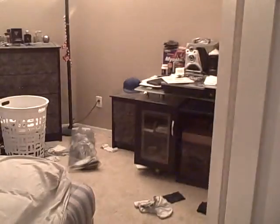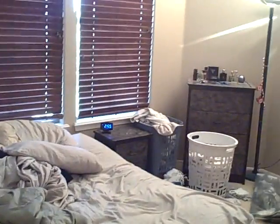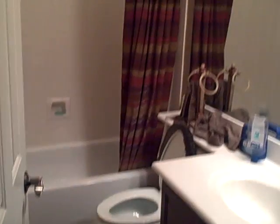Another bedroom here. Overlook the clutter. Really a beautiful house. All the travertine floors in it. Another bedroom here, kind of set up as a den. And full bath. The kitchen's all granite.